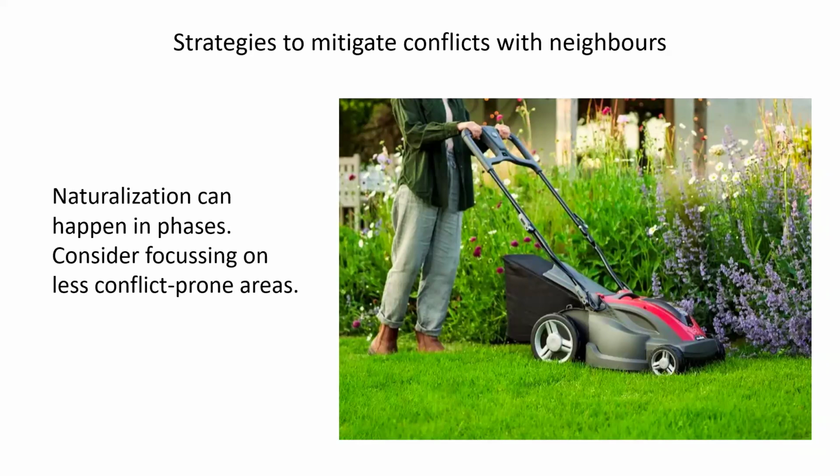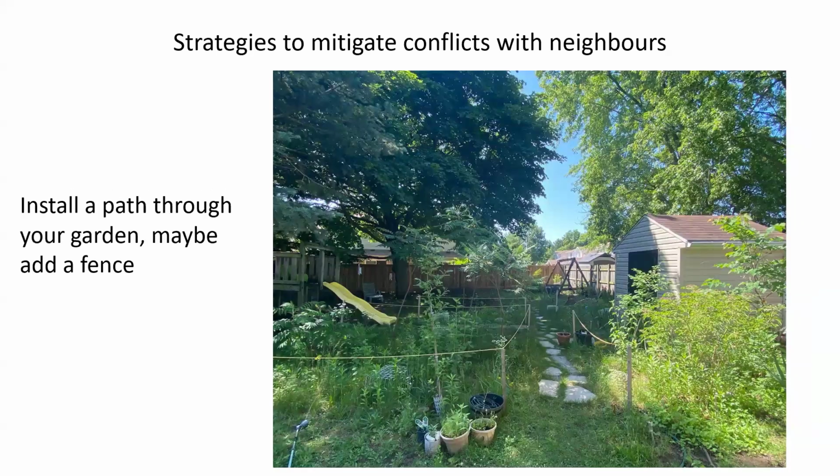If they want to continue to have a lawn, that's okay, right? Your little patch of nature will be over here and their patch can be over there. Install a path through the garden. That helps. I often hear concerns from community: oh, there's going to be ticks in there, I'm going to get bitten by mosquitoes. If you clear an area, it makes it seem intentional. I also put up a little fence around so as to let people know where not to walk and trample my plants.